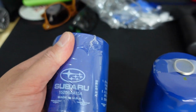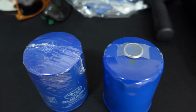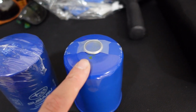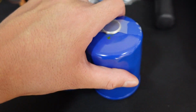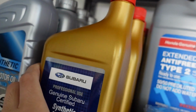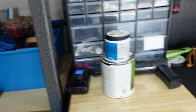I was always told that you go with the black oil filter since those are more superior to these ones right here. If Subaru hadn't called me saying that the black filter from Tokyo Roki was available, I was just going to go ahead and use this one. But since it's available, I'm going to swing by the dealership and pick those up. And I think I actually need to get another quart of oil. I like having an extra quart on hand. I think I have 5 right here, so I'm going to pick up one more and then we'll get started on the oil change.